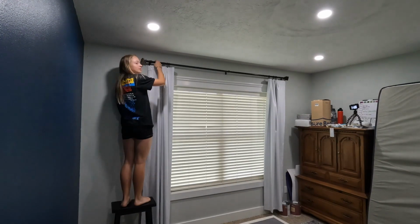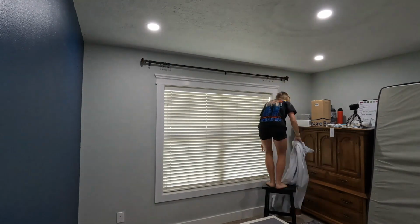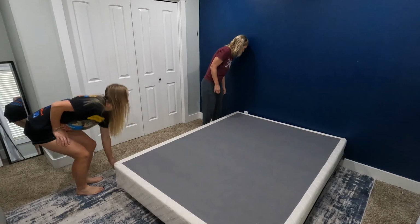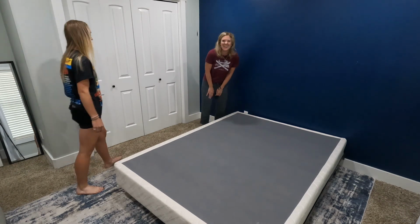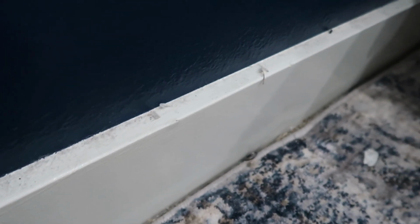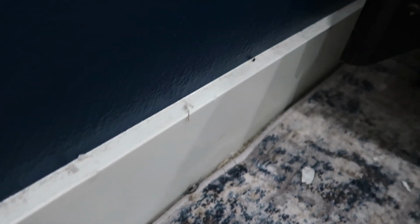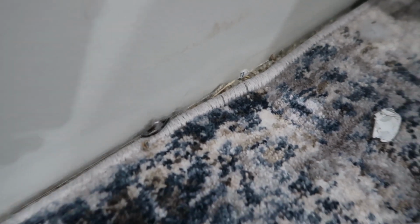I think it's cool to let them express their creativity in their bedroom a little bit and help them with it along the way. Oh, gross. Dust like no other. So nasty. Why do things behind furniture get so dusty? Oh, someone's gonna be cleaning. And like, look, it's in the carpet. All right, we have a project.